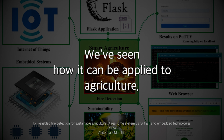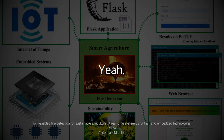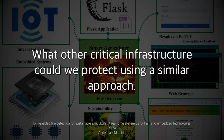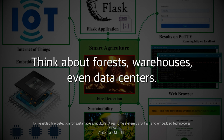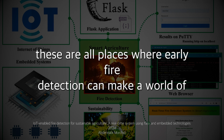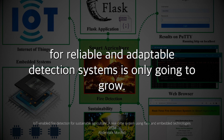We've seen how it can be applied to agriculture, but what other areas could benefit from this kind of technology? Yeah. What other critical infrastructure could we protect using a similar approach? Like what? Think about forests, warehouses, even data centers. These are all places where early fire detection can make a world of difference. And with climate change increasing the risk of fires in many parts of the world, the need for reliable and adaptable detection systems is only going to grow.